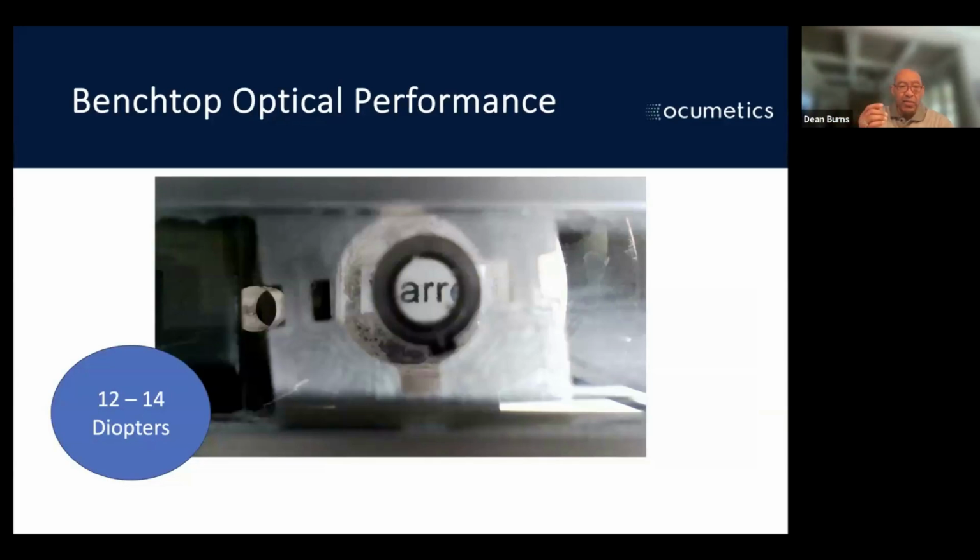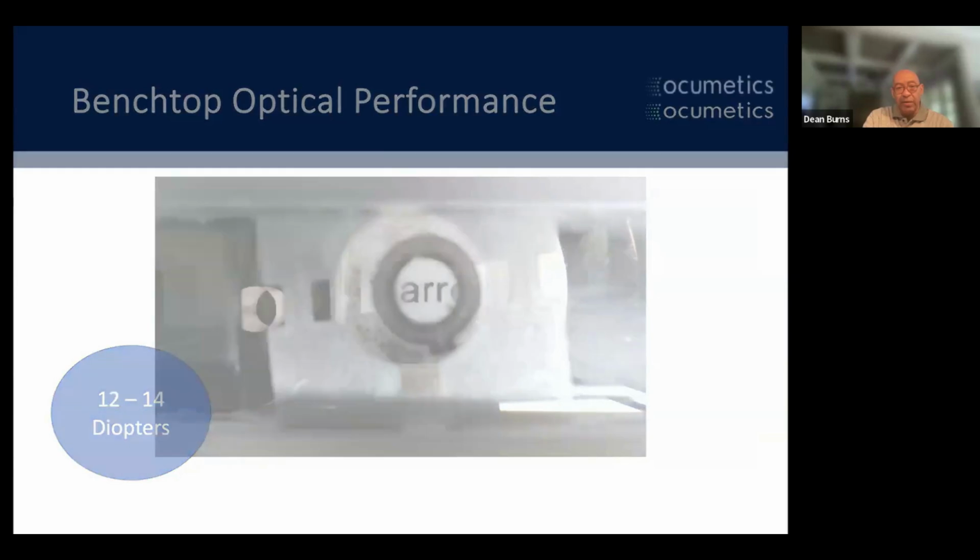The last thing is we have another test that we take the lens through that looks at how many diopters of accommodation we can get out of the technology. That's what this device does. And we don't have to go through that.